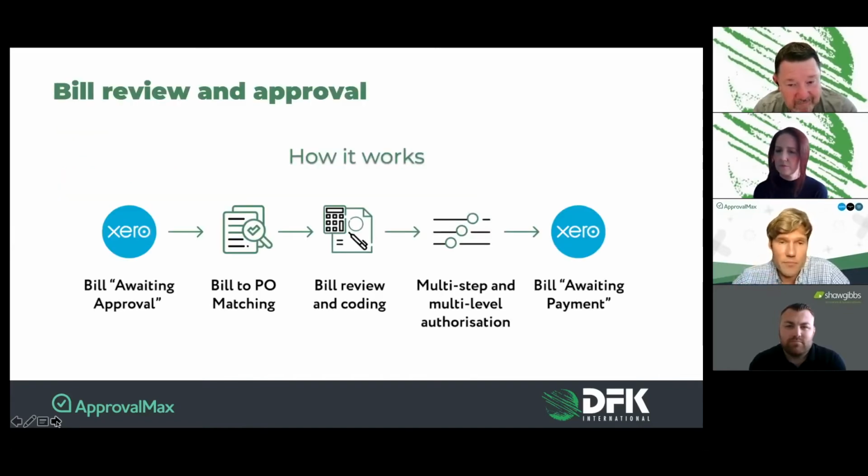ApprovalMax contains all the bills from awaiting approval status, extracts them, and routes them through the delegated personnel in order for them to make an approval decision. So when somebody is delegated to approve a given bill for a certain tracking category, for a certain amount or for a certain department, they will be notified and they will be able to approve it. That way, the approval process moves from one person to another up until the bill reaches the status of awaiting payment. When complete, the ready bills or purchase orders can be matched against each other, against the given budget, and be ready for payment.